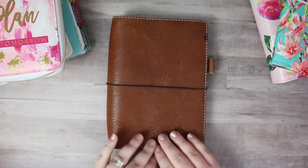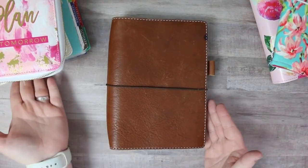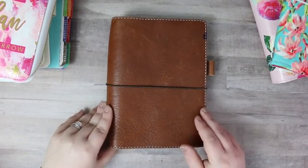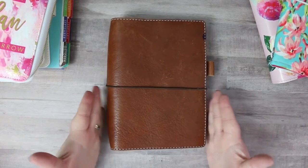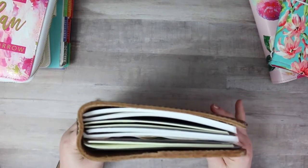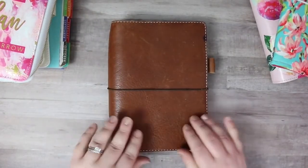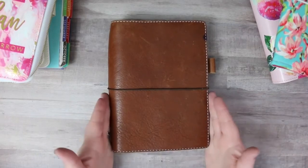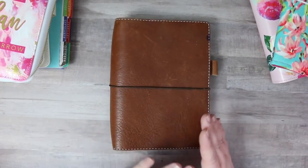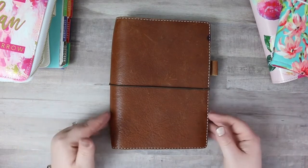Okay, so now that I've got all of that cleaned up, I'm gonna kind of use the A5 Traveler's Notebook as kind of the A5 size, because really this is closer to the insert size, because if you look, the inserts go almost all the way to the edge. So this is a more genuine representation of what an A5 size really is, only because it's closer to the size. You don't have to account for the rings or the space that you're going to need for rings or a pin loop as you would with a ring bound planner.